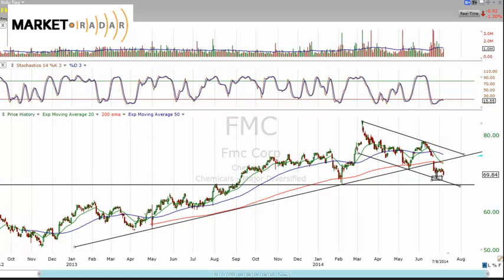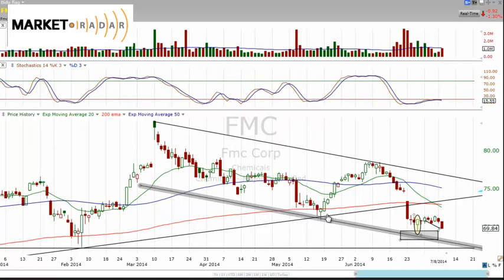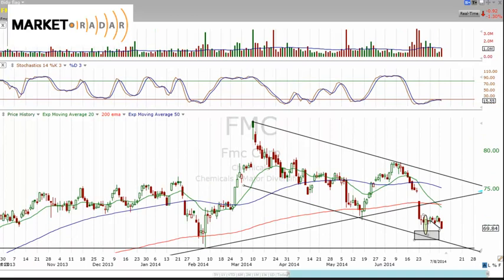Right now I'm looking at about the 68 zone. We're trading right now at 69.84. So yeah, there's definitely a possibility. So that's what we're looking at on that one. And you can see it just here, FMC. So I want to keep us up to date on that.